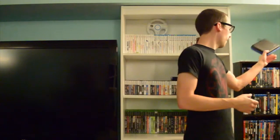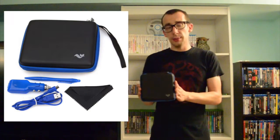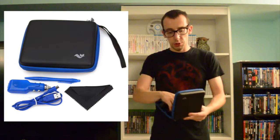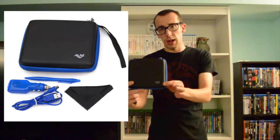I'm actually bringing a 2DS. I have a blue 2DS that I use, and I'm going to be bringing it over in this case. I grabbed this off of Amazon. And it's actually nice because it came with a case as well as several accessories. If you search Amazon 2DS case, you'll see it. It's the one with the little box logo on it.